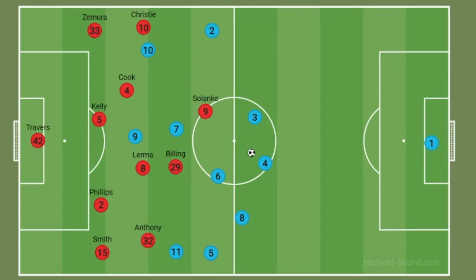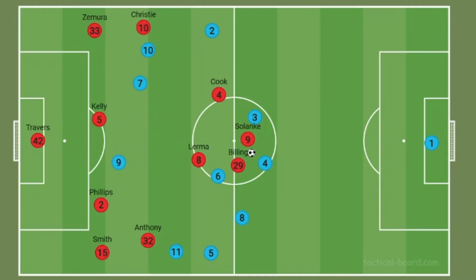Bournemouth want to have it here. If they press here, Man City have it, and they leave space in behind for the players to run into, and it's easier to break Bournemouth down. They want to be tight, and that's why they stay back and don't apply pressure until the team that is attacking advances into the right position.